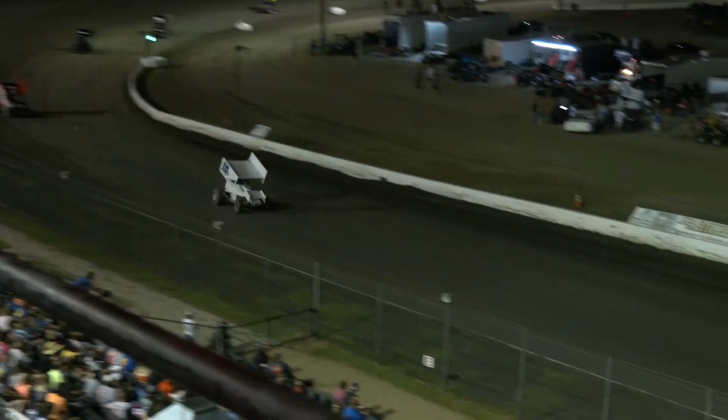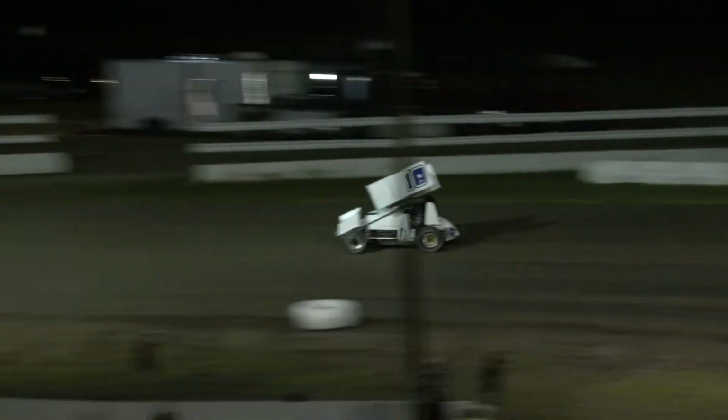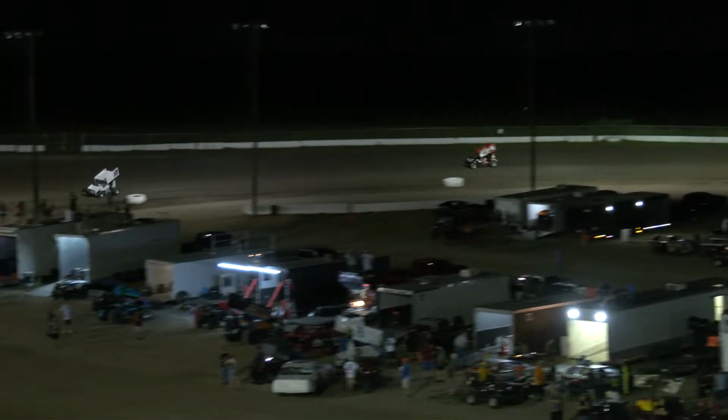Marcus Thomas continues to lead in that white 10G, Austin Mundy in 2nd, Chip Graham runs in 3rd. Track's going to change.